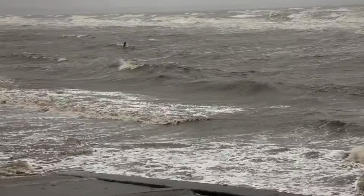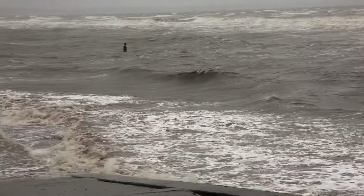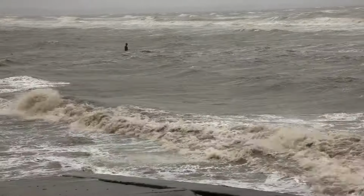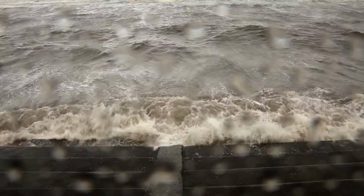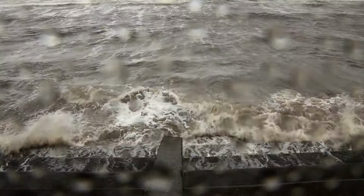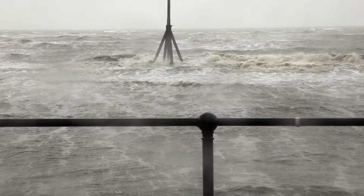Rough seas and storms such as this one at Crosby Beach near Liverpool are relatively common events and are normally managed by natural or man-made sea defences. Several factors can contribute to coastal flooding and can combine to create tidal surges that can lead to extreme flooding in low-lying coastal areas.